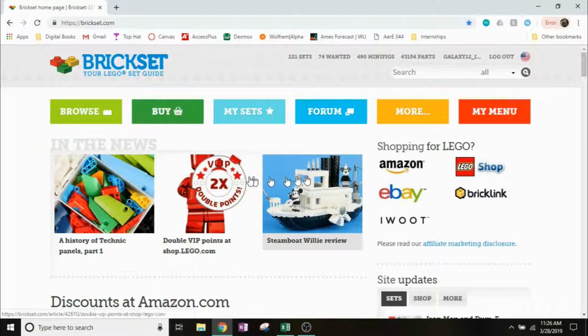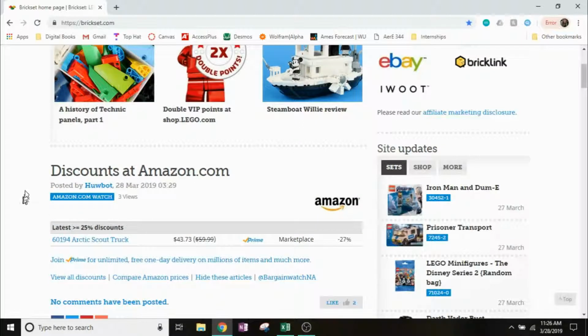That brings us right to the home page, and on the home page it will give us some links to these news articles, a lot of interesting history, LEGO deals, so links to external sites, and also reviews. These are just kept up to date, current with the Steamboat Willie set that's coming out, and ideas. There's some links to marketplace sites over here, and Bricklink is another big one that I'll be doing another video about in the future.